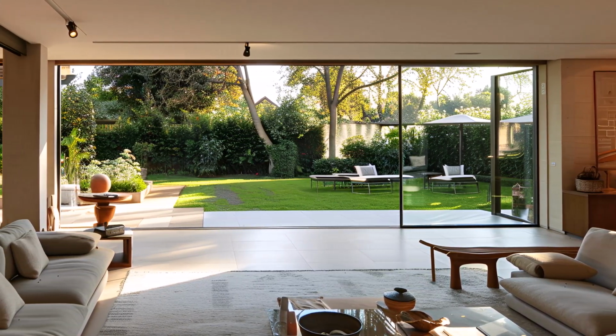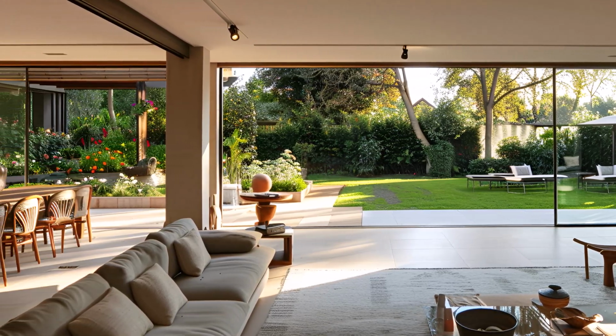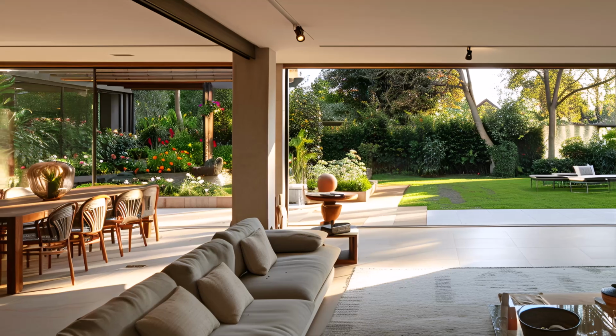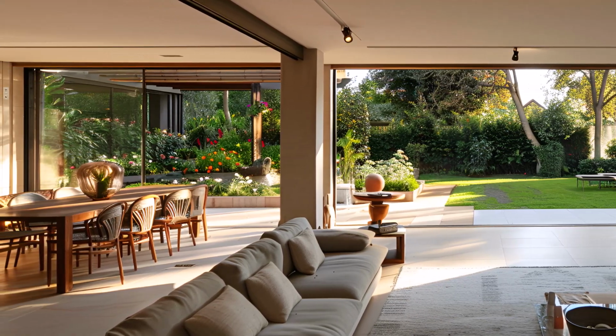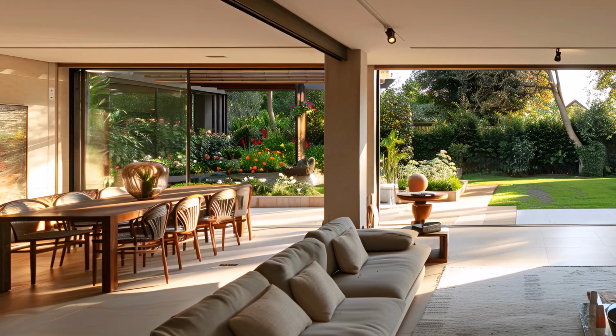Every corner is designed for relaxation. Here, a quiet reading nook beckons with its plush cushions and warm overhead lighting, offering a perfect retreat to lose yourself in a book while surrounded by nature's symphony.